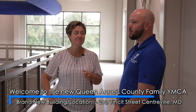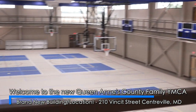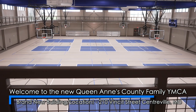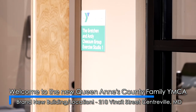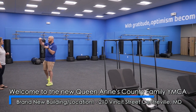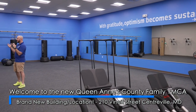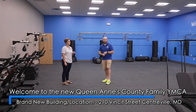We have two full court basketball courts, six pickleball courts that are on each of those courts, and set up for two volleyball courts. We have three group exercise studios. They're also going to be used as multi-purpose spaces. Partnering with the Active Aging Center, they'll be able to use spaces if they have like an art class or something like that. And so it really is kind of neat. We'll have programming as well, youth programming and things in these spaces.